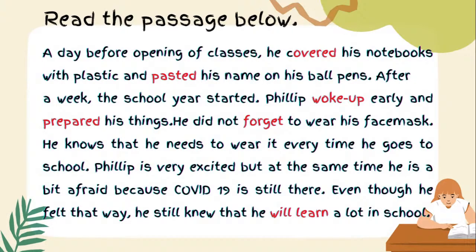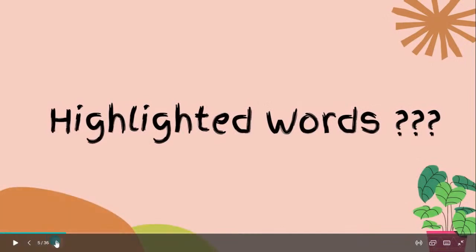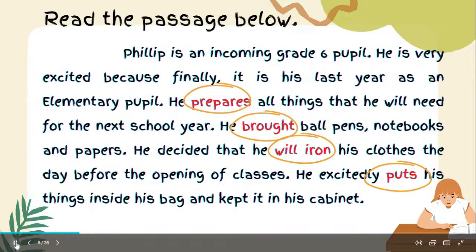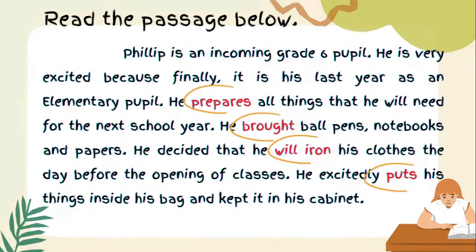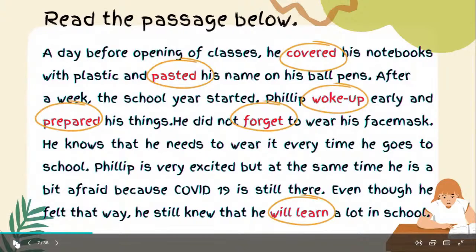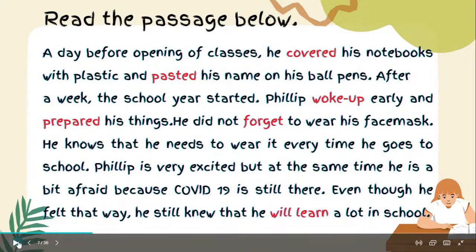Now, my dear learners, do you now remember what the highlighted words are? Yes. Let us read them one by one. What are the highlighted words? Do you still remember them? All right. The highlighted words are prepares, brought, will iron, puts, covered, pasted, woke up, prepared, forget, and will learn. So those are the highlighted words.